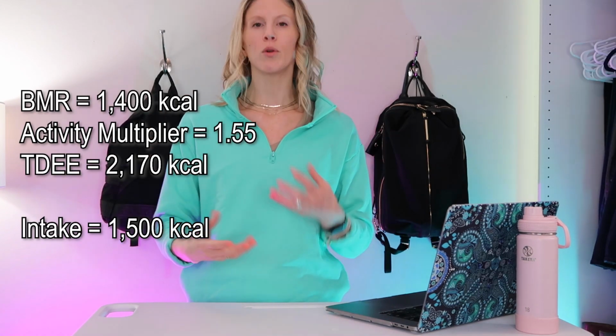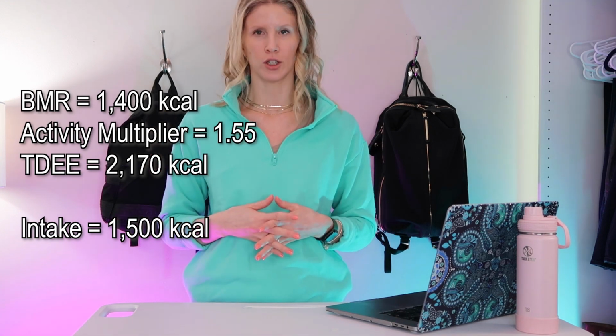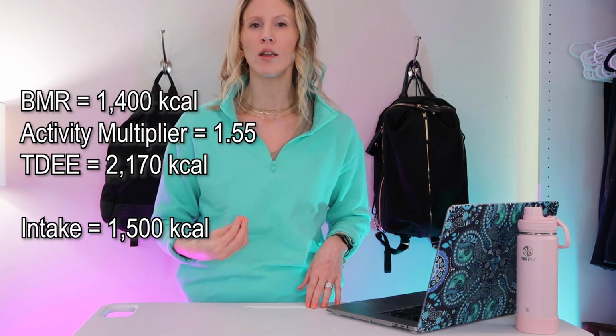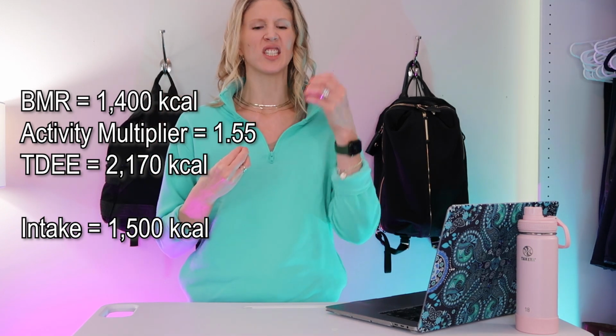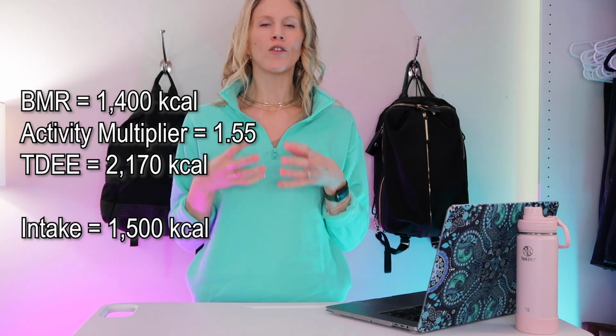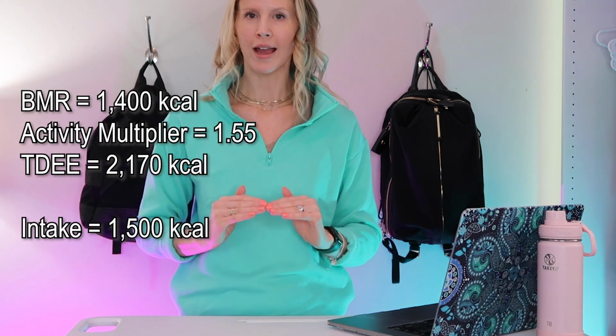So remember that BMR number that we started with, which in our example was 1,400 calories a day to perform basic daily bodily functions. Once the body realizes that it is not getting enough energy input to cover those basic functions and all of the extra daily energy expenditure activities that you're doing, it will find a way to perform all of those basic functions for fewer calories.